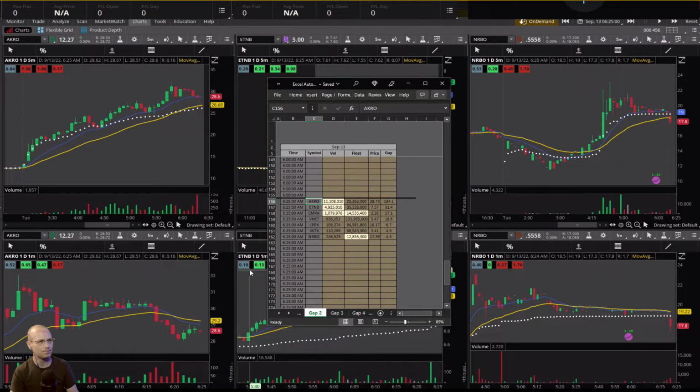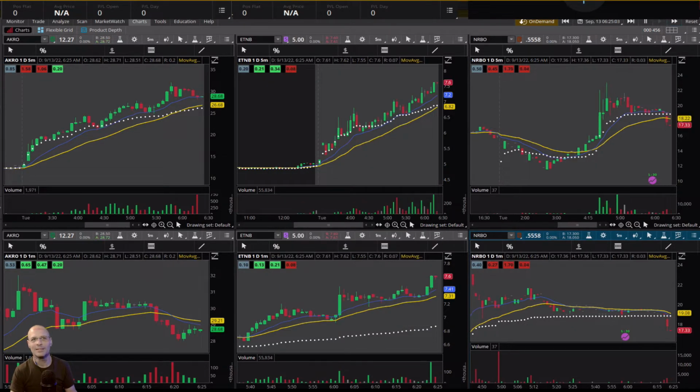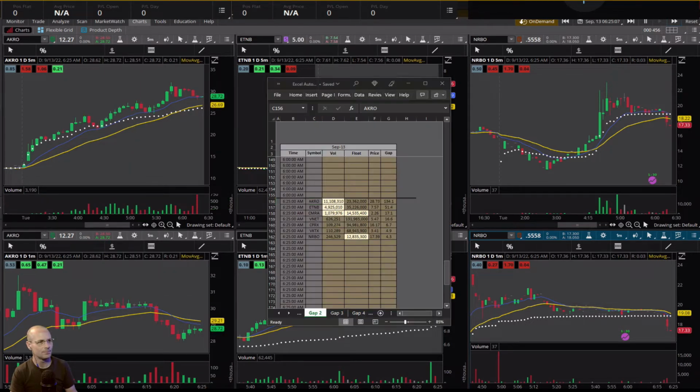So the gap scanner, up 134. Hold on, before I do that, I'm going to push play. This is a simulator and it's September 13th, and we have 5 minutes to go till the market opens. And now we can look at the gap scan. 134%. That's how much AKRO is gapping up.